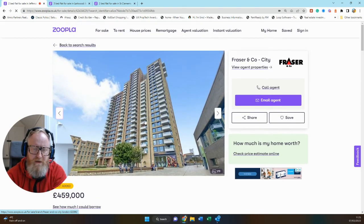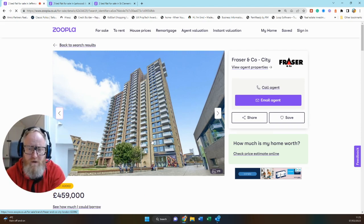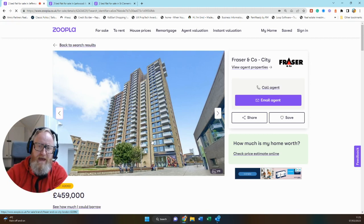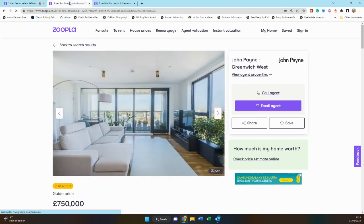But I would expect this property to rent for at least 2,250 a month in the current market and presented well. So that's a nice return on a purchase price of 459. And this is a huge area of redevelopment and regeneration going on at the moment. So I would expect to see rents and capital values appreciate quite nicely over the coming years.